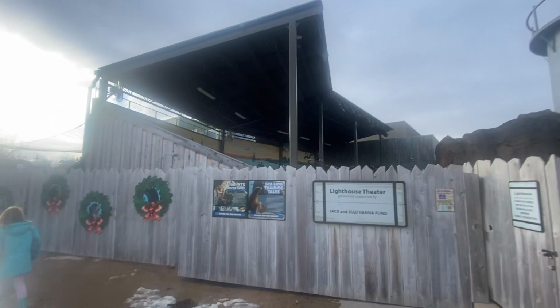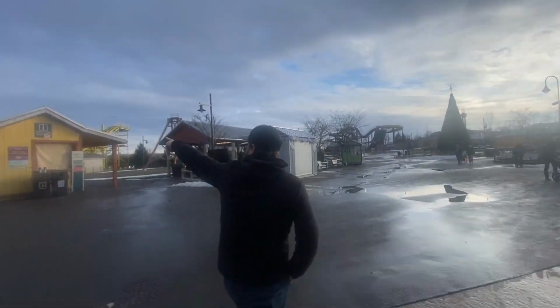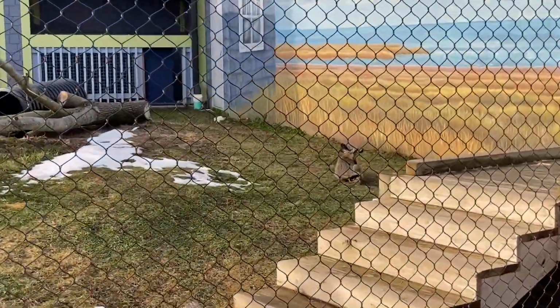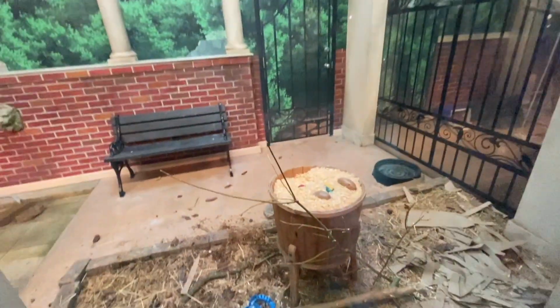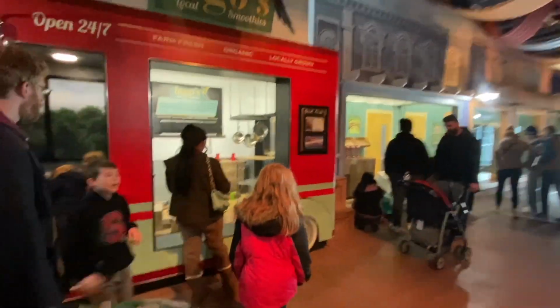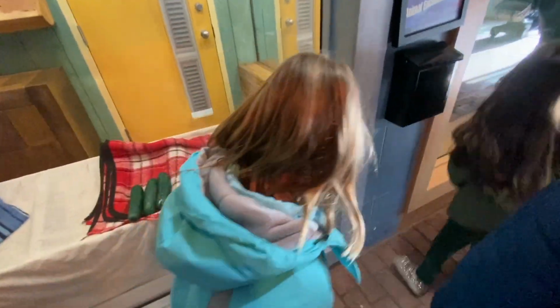Lighthouse Theater. A lot of this stuff is not open. Obviously, it's winter time, but it's cool. This is really cool. Those are intense. They make everything look cool in here. With a raven. With the raven. Look at the kitties. I want to hold them so bad.